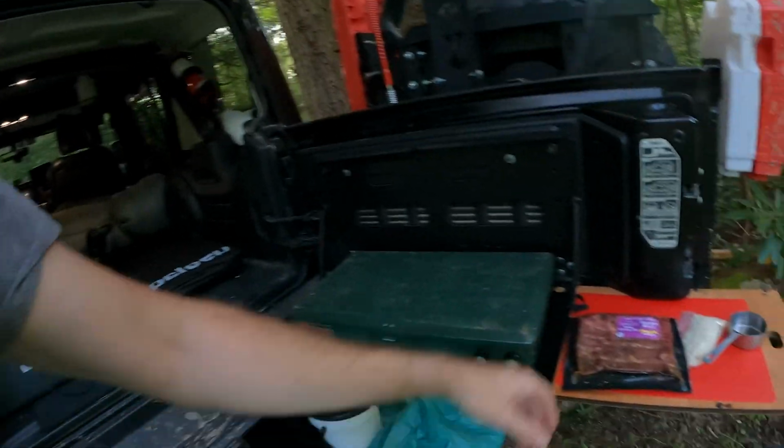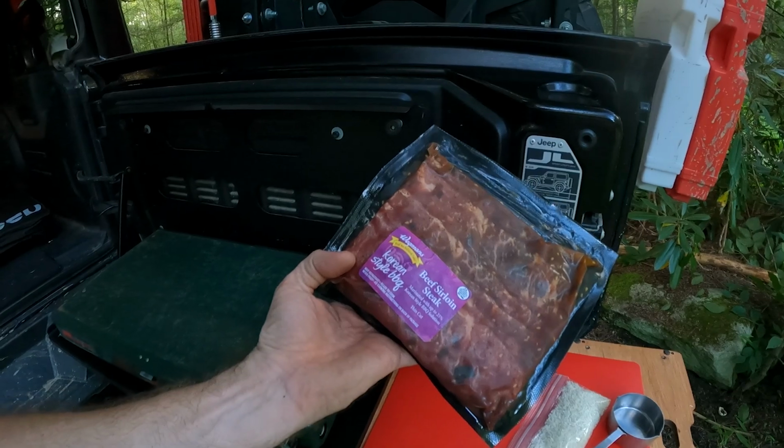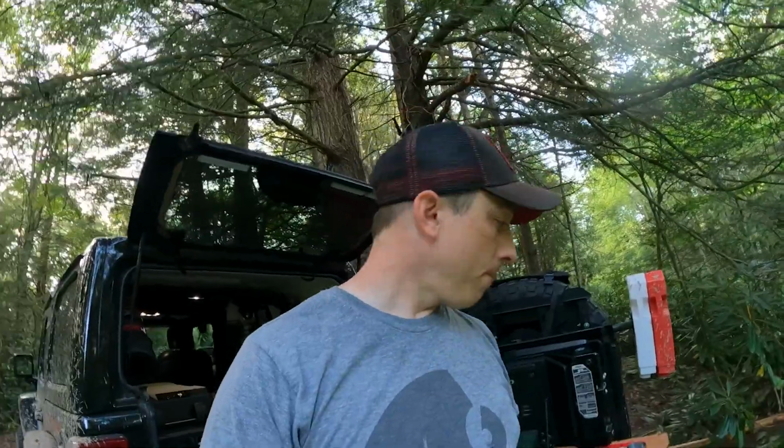We're doing some Korean style barbecue beef sirloin steaks and rice tonight. Boil some water, cast iron the beef. This stuff's really good. I have it at home all the time, so I decided to bring camping. Everyone else is getting set up.